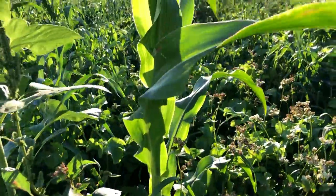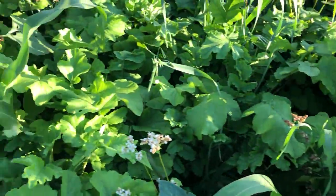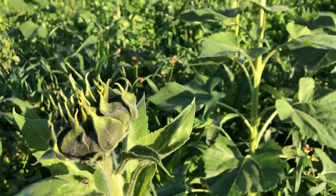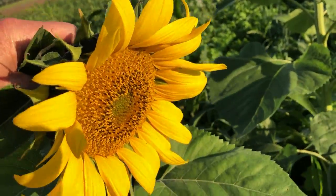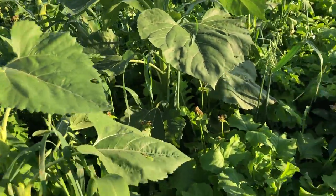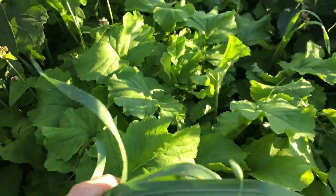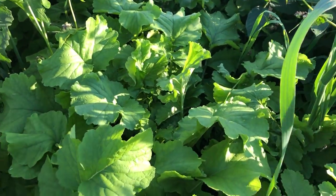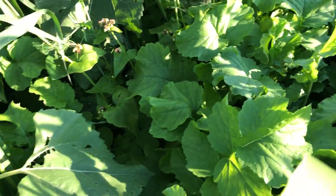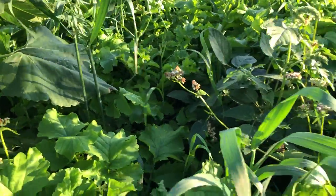And then we've got some corn. So here is corn, and we have sunflowers. Sunflowers are providing pollen, and then we've got a really healthy, big, wide leaf of oats here, so it's heading also, which you probably don't want, but that very wide oat leaf is good, so that's a big plant there.